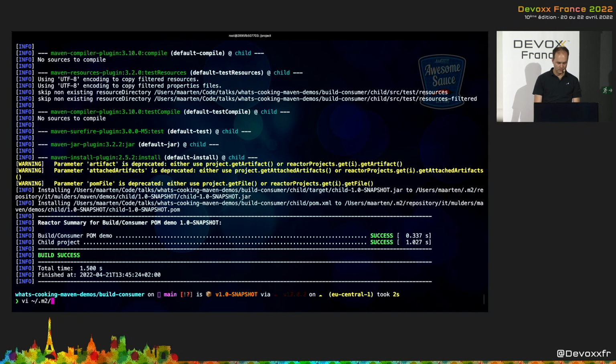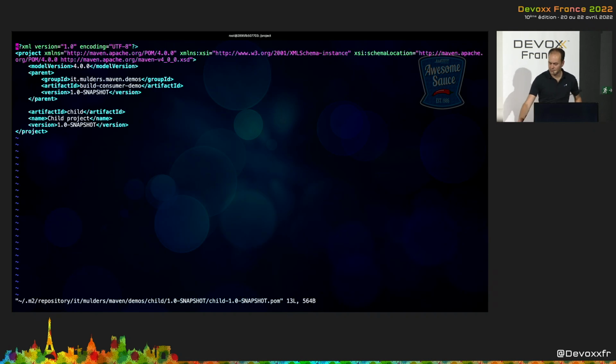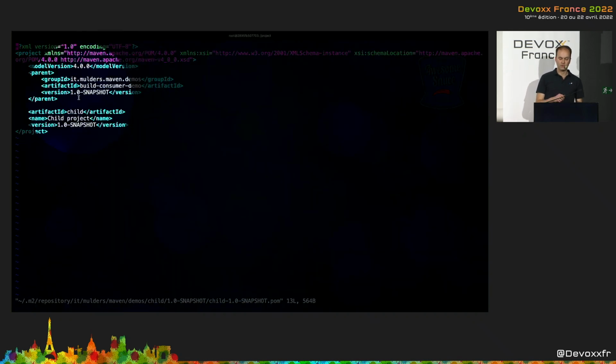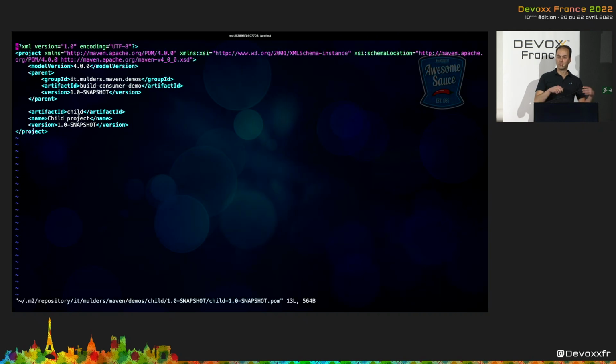And now we can look up the POM that was deployed there. Let me see, repository, demos, child 1.0. And there we see that the version that got installed in my local repository does have the version in the parent reference, whereas my project in my build directory did not have it.